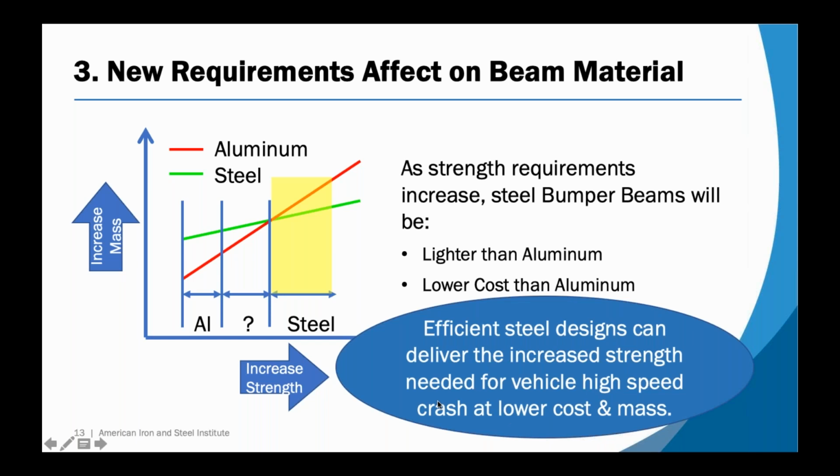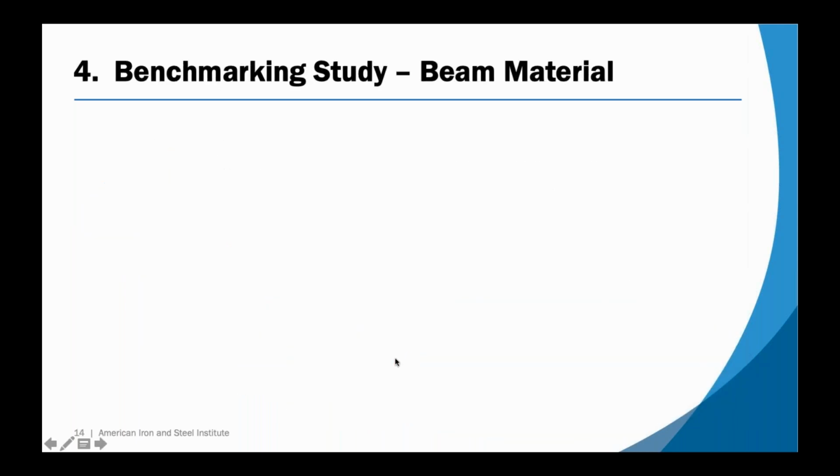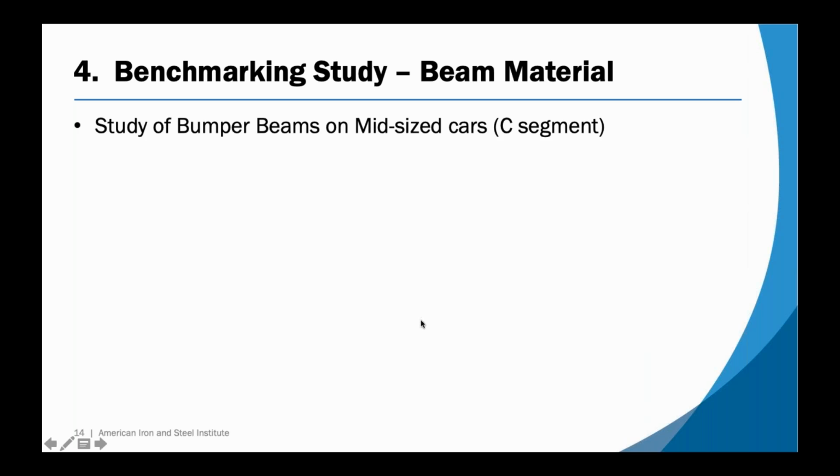So efficient steel designs can deliver increased strength needed for vehicle crash at a lower cost and mass. We've done one effort over the past year or so, a benchmarking study on beam material. This was a study of bumper beams on mid-sized cars, some in the industry called C-segment vehicles.